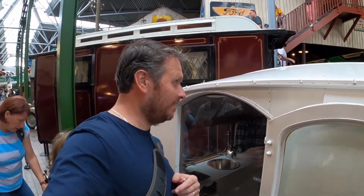This is one tiny caravan. No, but you have the car, sorry.